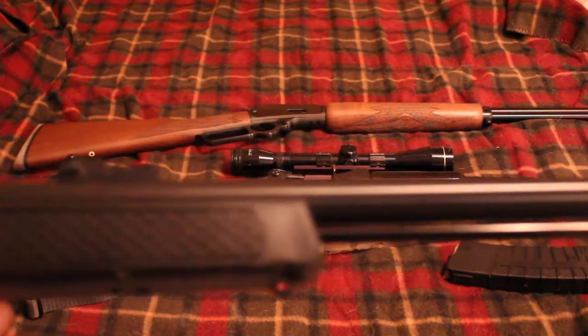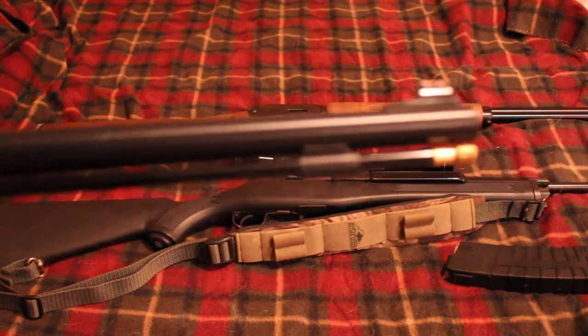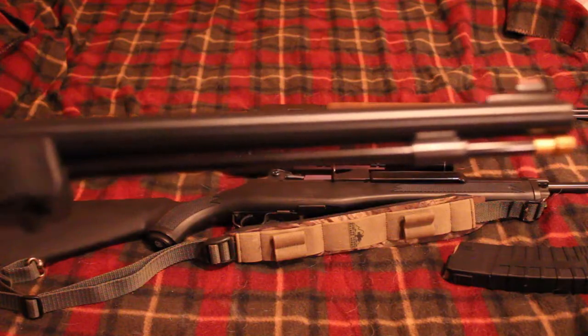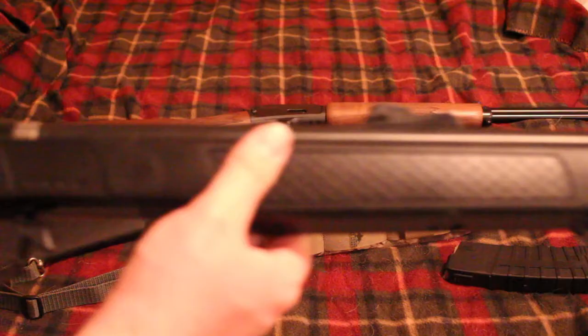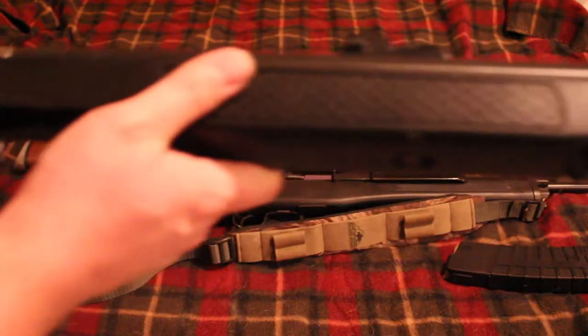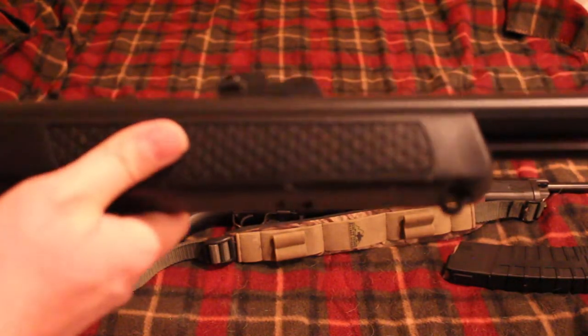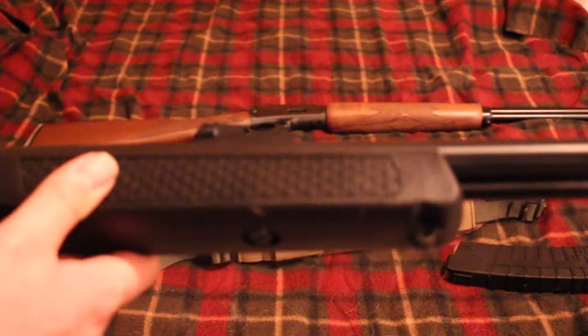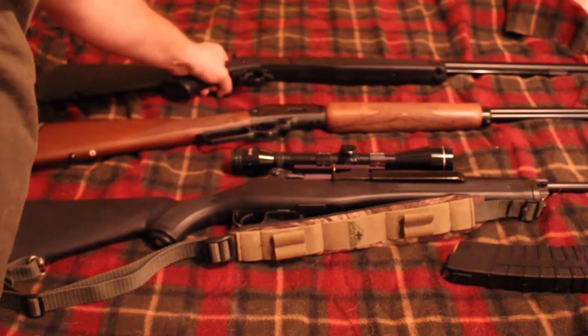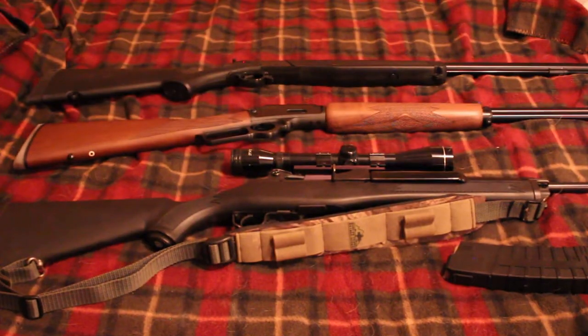This is a Wolf, or CVA Wolf muzzleloader, and it's like one of the only types of guns that you can actually use to deer hunt in Illinois other than a shotgun. So, this would be a good option. I personally bought this for alternative method season for hunting in Missouri, because we can use muzzleloaders, handguns, crossbows, things like that. And I wanted to get a good muzzleloader.